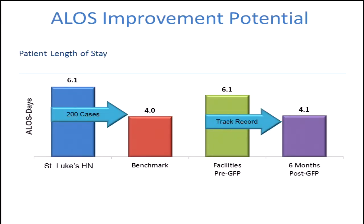At our institution, in the first 6 months, you can see over on the right there, much to my surprise, we went from an average of 6.1 days length of stay to 4.1 in just 6 months. It was really an eye-opener.